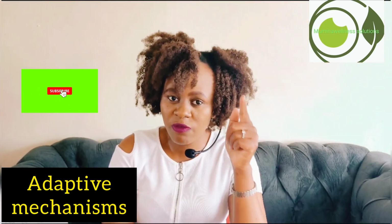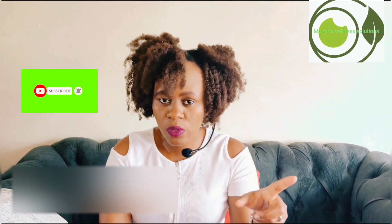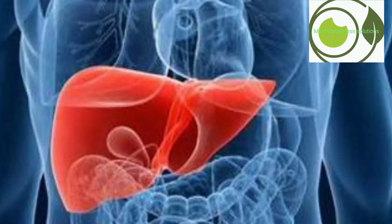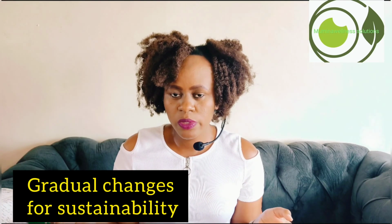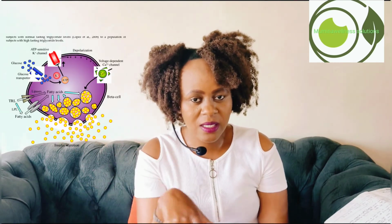The body is going to look for mechanisms to ensure that it gets an extra amount of glucose. So that is why the glucagon will be released and it will trigger the conversion of glycogen into glucose in the liver. Now let's say this is week 2, now we are at 45% intake of fat, and then maybe at carbohydrates we are maybe at 40 also, and then you're still working on protein. The body is now applying adaptive mechanisms to ensure that it still has glucose circulating in the blood.